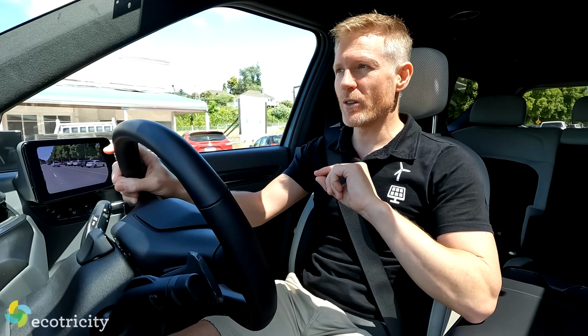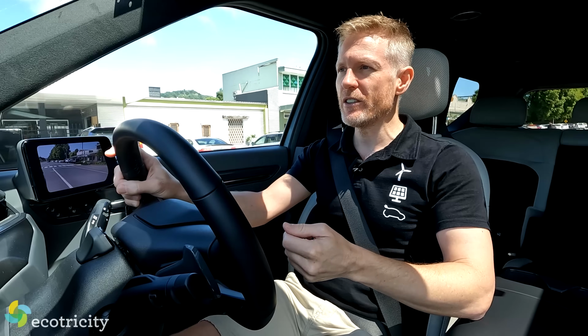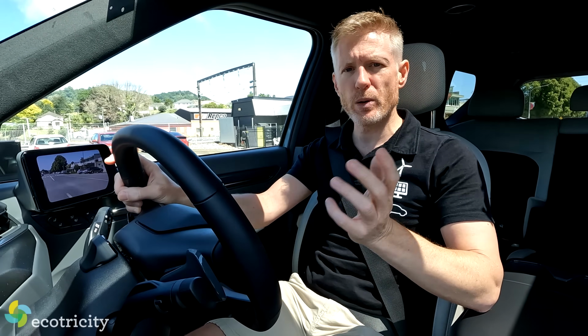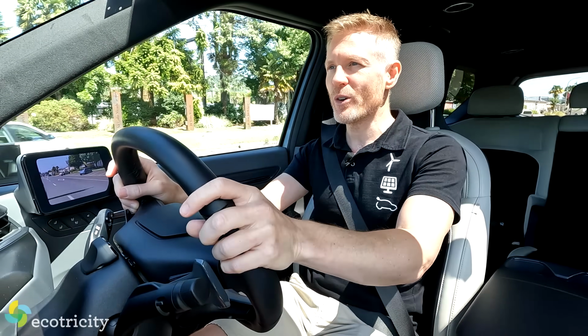And speaking of over-the-air software updates that may come soon, something New Zealand will get is a mobile app to control the car. So soon, New Zealand drivers will be able to control their EV9, turn on the air conditioning, check the status of charge, unlock the car, put the windows down, all that sort of stuff will be coming soon. Stay tuned.